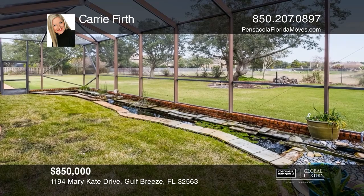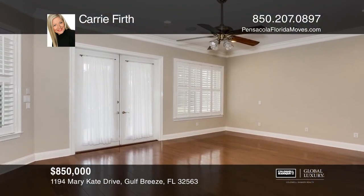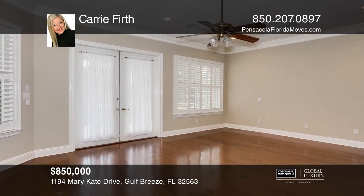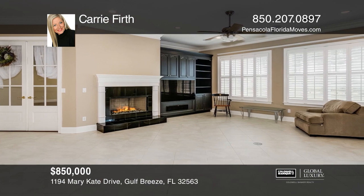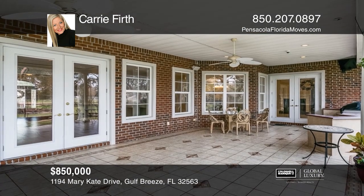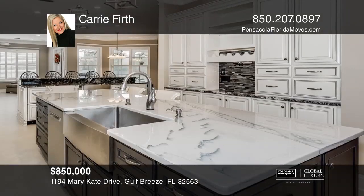Have you been looking for a one-of-a-kind Gulf Breeze home with every update you can imagine? You finally found it. The formal living room has large windows and recessed lighting. The family room features built-in bookcases, a fireplace, and access to the large screened lanai that opens to an outdoor kitchen, hot tub, and more.